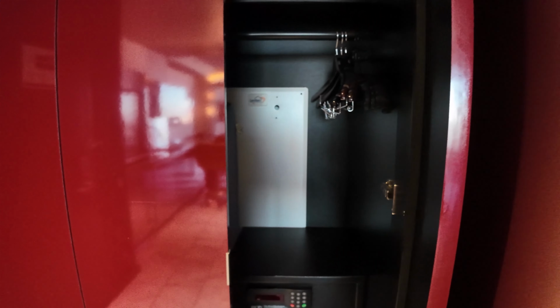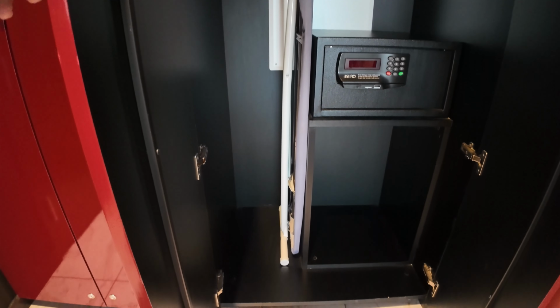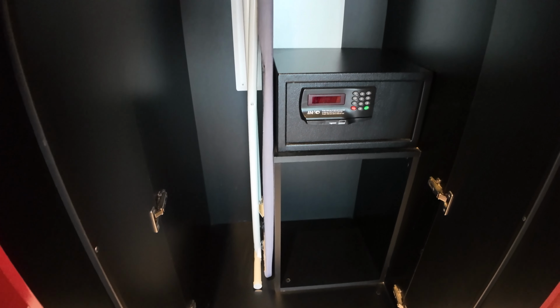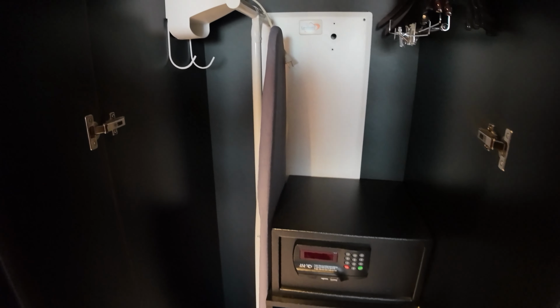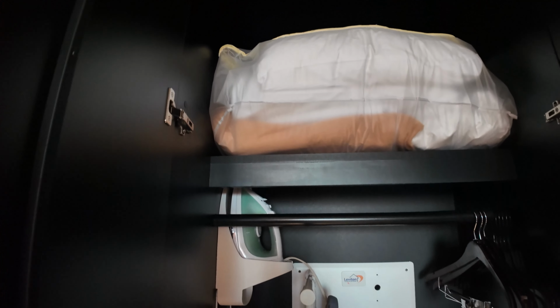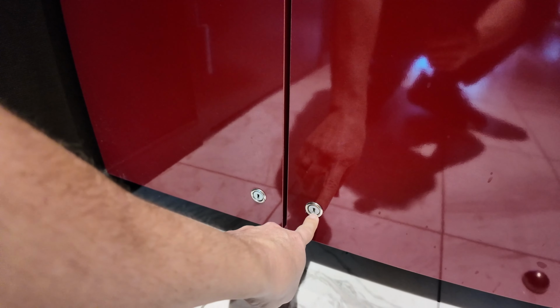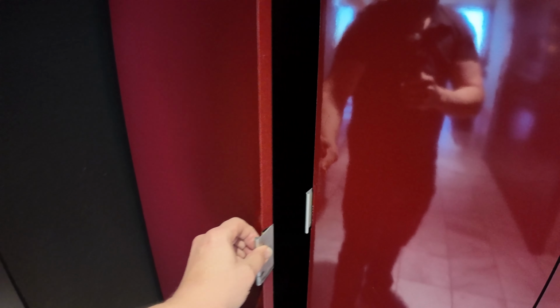And then let's get into the closet space. This is your guest closet space. If you're putting it in the rental pool program, this is the one that they would have access to. You have your safe, your iron and your ironing board, as well as extra linens and hangers. There we are. And then this one is your owner's closet on this side. You can tell that it's the owner's closet because it does have a locking mechanism on the bottom of each door. Here we go.